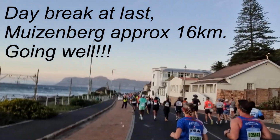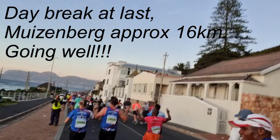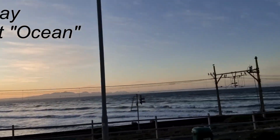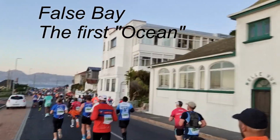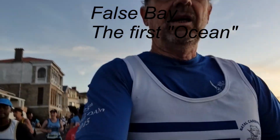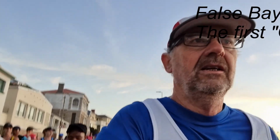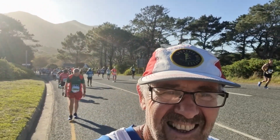So after nearly 2 hours of running, we eventually get to see some daylight and the ocean. We're now going through Muizenberg and heading towards Kalk Bay and then Fish Hoek. Once in Fish Hoek, we head across to Noordhoek, and then we start the climbs of the day. Area called Little Chappies. We've done about 28 k's. Going quite hard. This is a view up front.